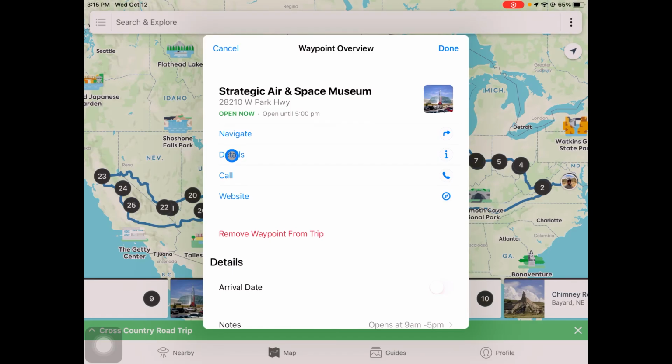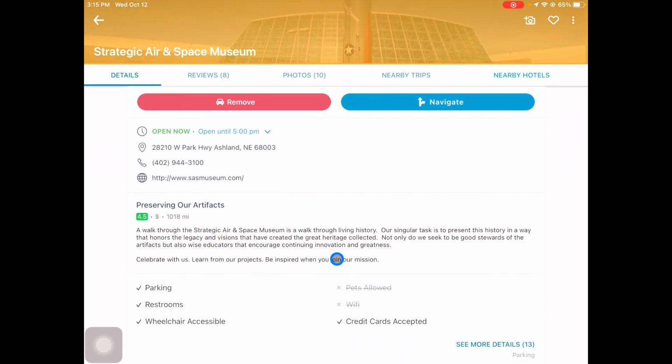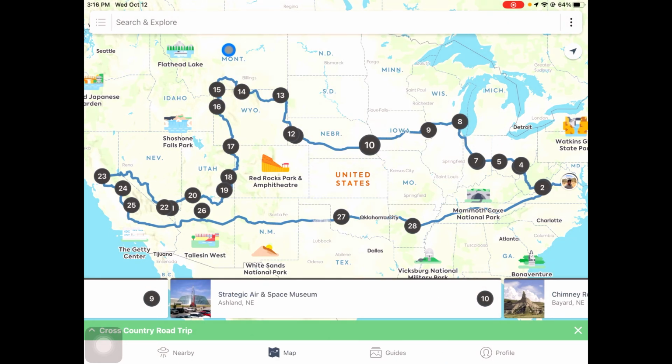Now I'm gonna go back. If I click on details here, it automatically redirects to the actual Strategic Air and Space Museum information site, and I can read about that particular facility, what time it opens, if there's a fee, how much is parking, is parking free, is parking paid, are pets allowed, do they have Wi-Fi, is it wheelchair accessible, are there restrooms, and it's just all types of information in here. You can read reviews about that particular facility, photographs, nearby trips, nearby hotels. All this is within the Road Trippers app. Okay, let's close that out. So I highly recommend Road Trippers.